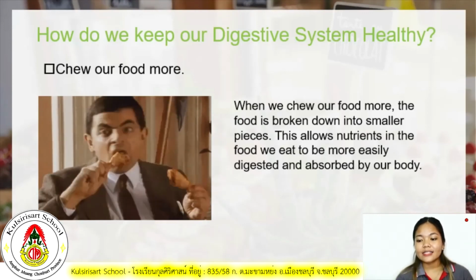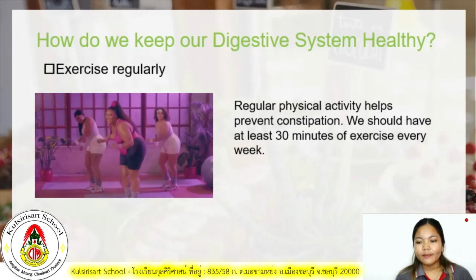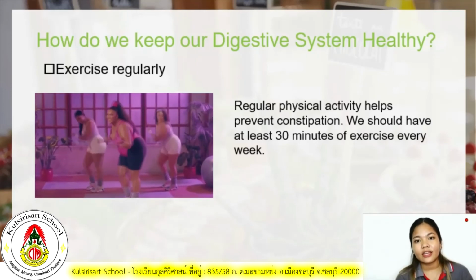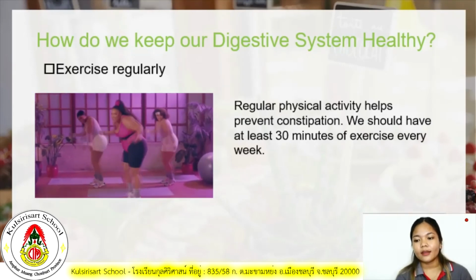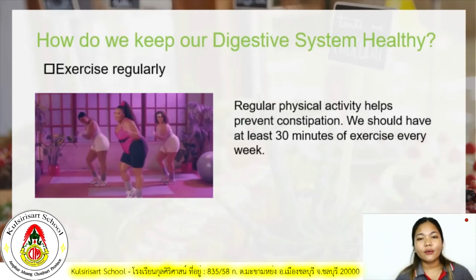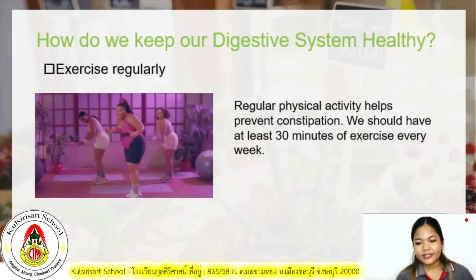Now, the last thing that we can do in order to keep our digestive system healthy is to exercise regularly. Why? Regular physical activity helps prevent constipation. So we studied about constipation before. When we say constipation again, it is having less than 3 bowel movements per week. We should have at least 30 minutes of exercise every week, okay? So this concludes our discussion about nutrition and digestion. Now, let us proceed to your activity.